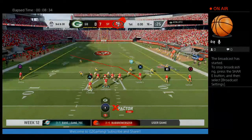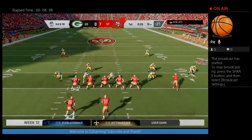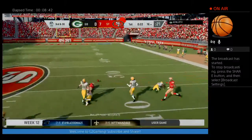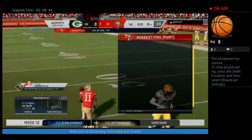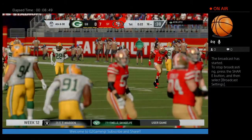Well, that last sack, it puts Garoppolo and the 49ers in a tough spot. They face a 3rd and long. On 3rd and long, it's Garoppolo. And unable to connect, incomplete. I'll give them credit. They took their shot, but it's going to bring up 4th down.